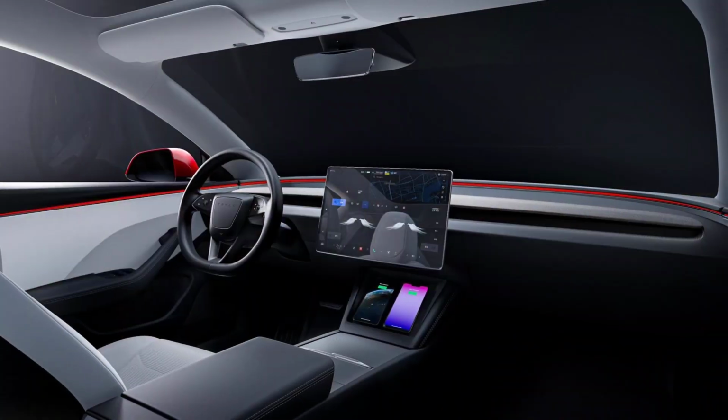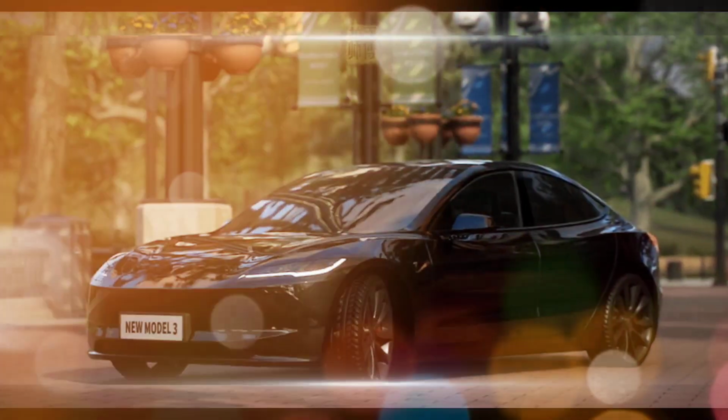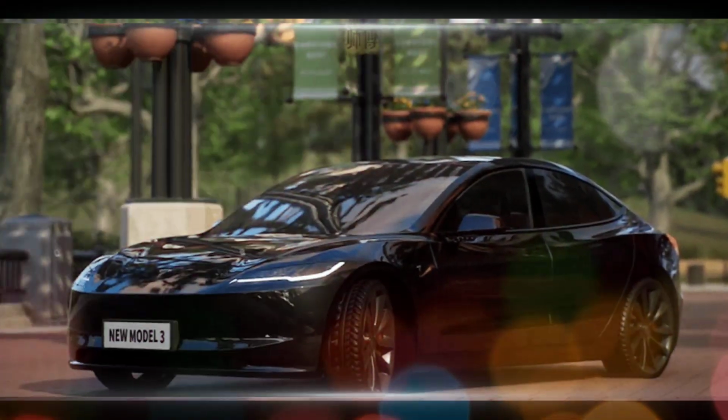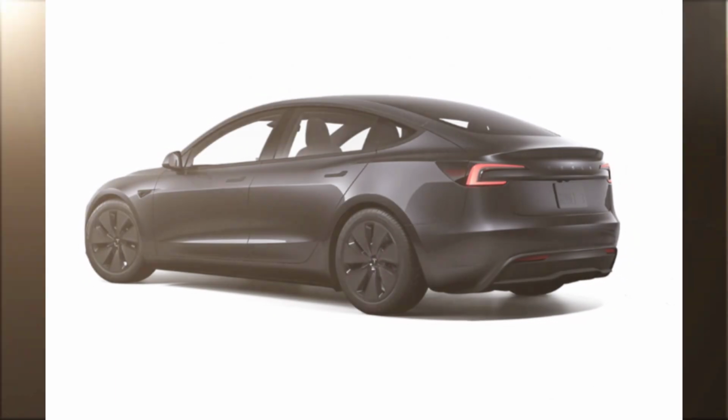Reduced reliance on sensors. The Highland utilizes Tesla's vision-only system, relying solely on cameras for obstacle detection and parking assistance. This eliminates the need for traditional ultrasonic sensors.